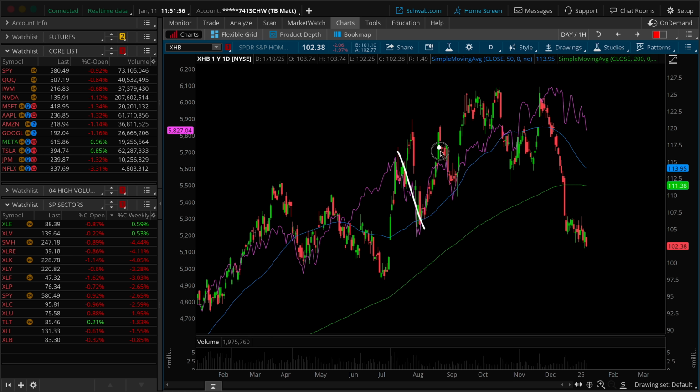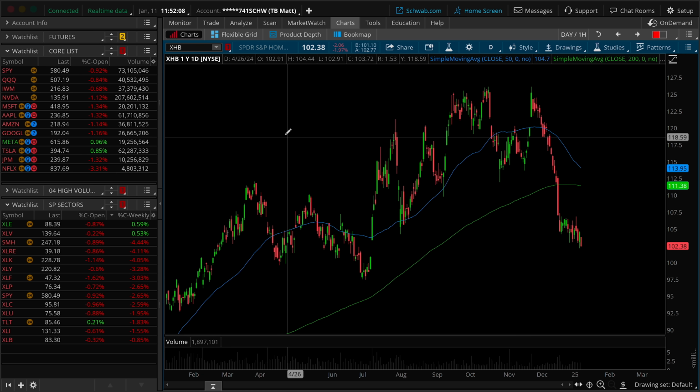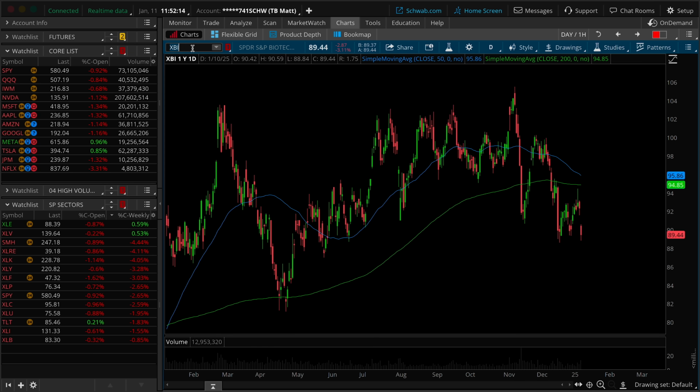This is here, this pullback's here, this sort of struggle is this before the election gap up, and now everything's starting to fade. So is this putting bearish pressure into the market? Probably, right? Probably. We can remove that, and there's another sector I want to show you. We've talked about it in the past here on the channel, but more so associated with the IWM. But let's go XBI. Biotechs, right?